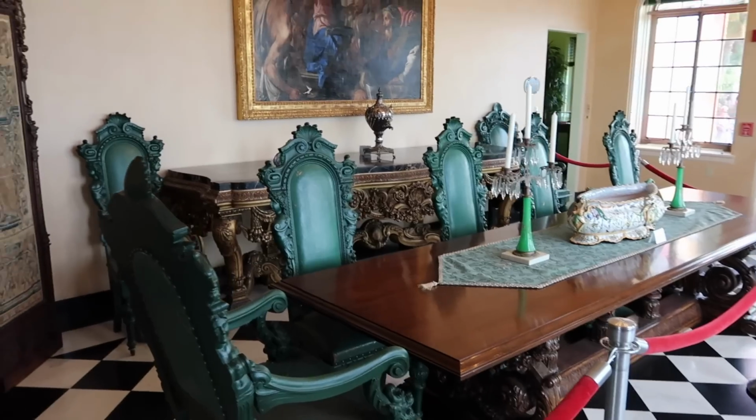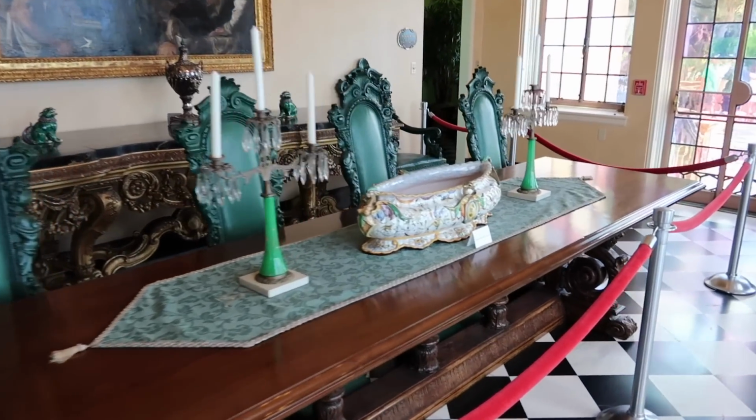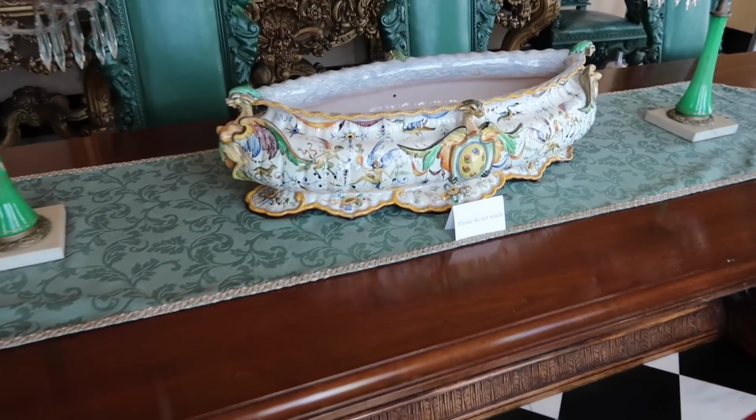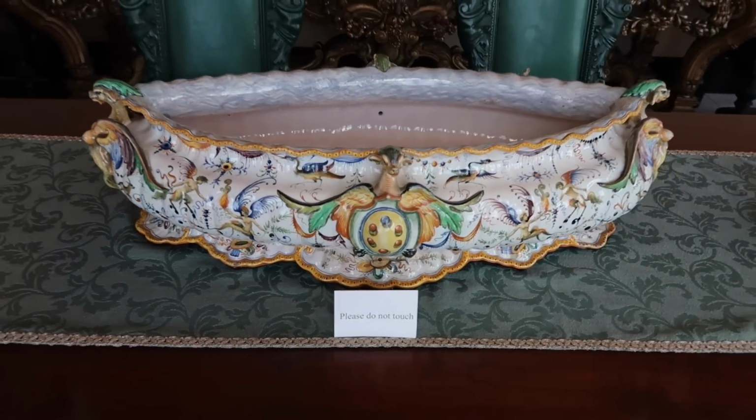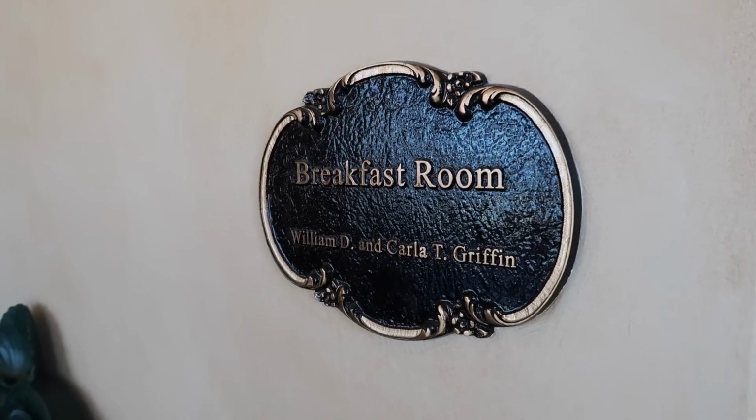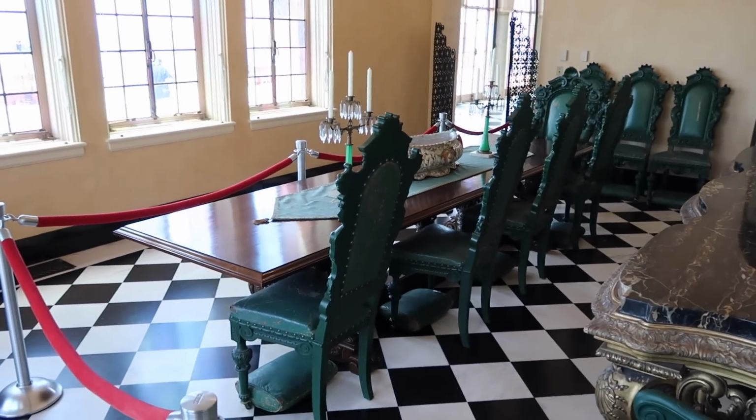Oh, this is awesome. Look at this thing. Please do not touch. Just gonna look at it. It's like a dragon there. Dragon bowl. My bad, it's the breakfast room. I should have known better. What's a house without a breakfast room?